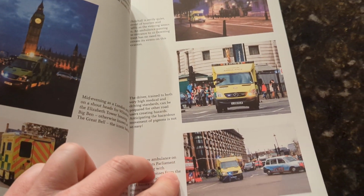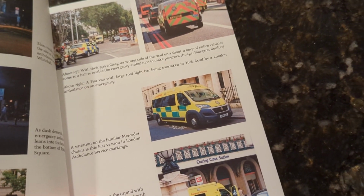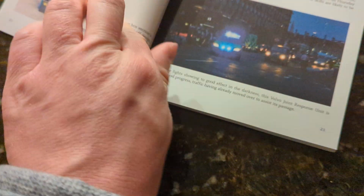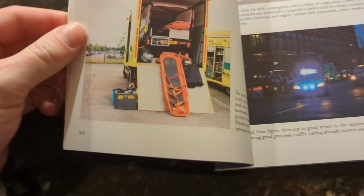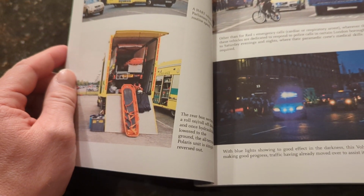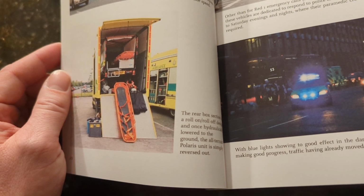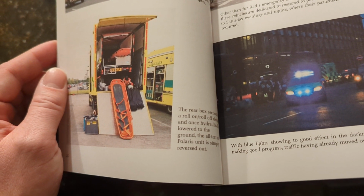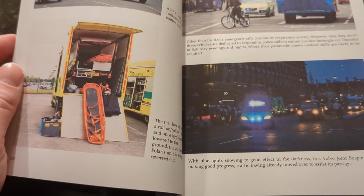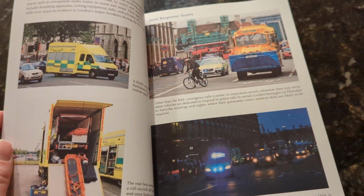So it is pretty cool and interesting, but there's also many other pictures to it as well, showing the different types and like what they have. And so like right here, the roll on, roll off, over to the ground. Looks like a stabilizer that they would put a patient on. So that's pretty cool.